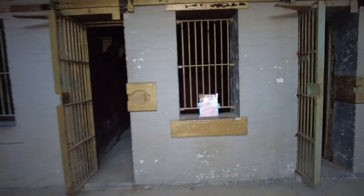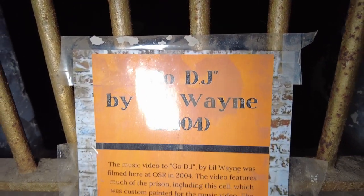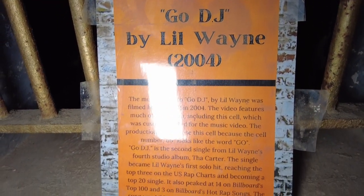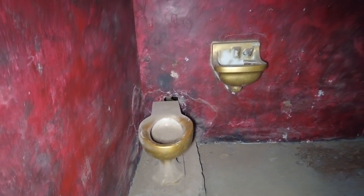In 2004, rapper Lil Wayne shot the video for his track Go DJ in the prison. He paid the prison $2,000 for the time and the space, using many areas in the cell block and even painting one cell gold. That cell is still painted gold today.